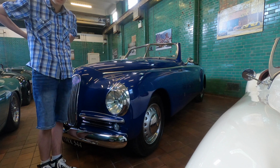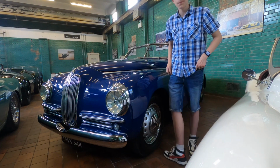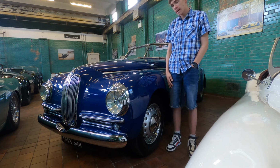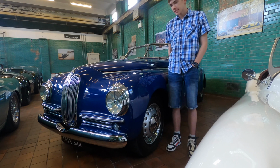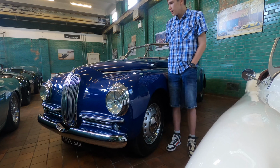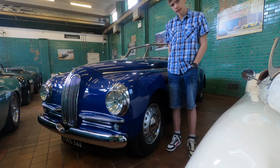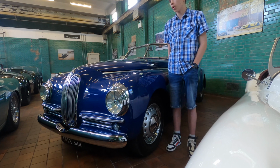Now this is something that I'd never seen or even heard of until I got here, and it is a Bristol 401 Pininfarina. It was designed as a luxurious and very fast four-seater tourer, and it had 118 brake horsepower, so about the same as a Renault Clio. Now that might not sound like a lot, but back in 1948, that was a lot.